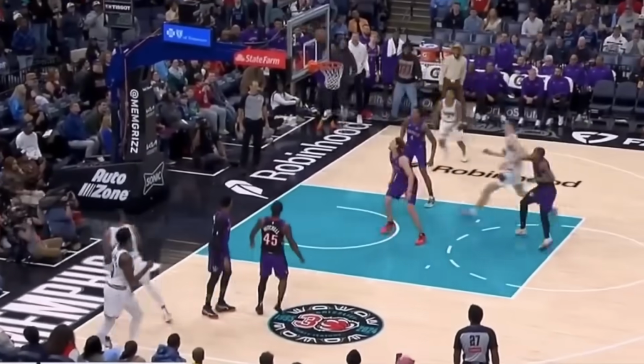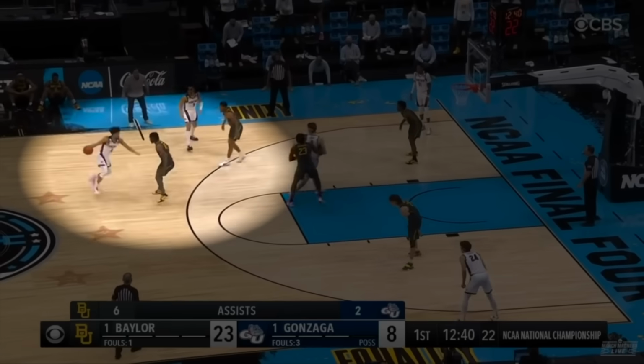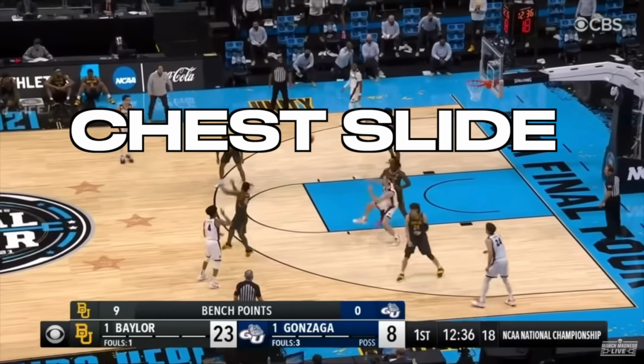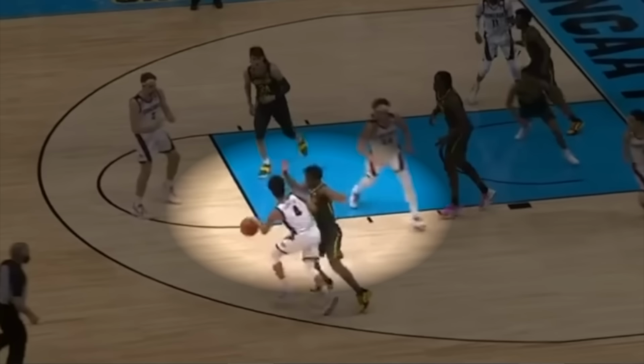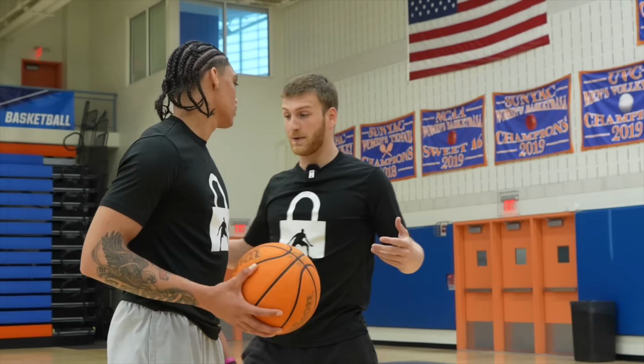And remember, when he beats a player to a spot, he's not just doing it to contain, he's stopping them with his chest. It's what I call a chest slide, cutting off the drive physically and doing it while showing your hands to the refs. Now, these chest slides are harder than they look.